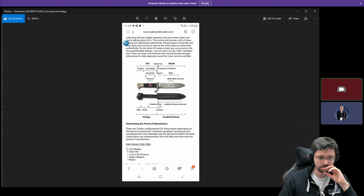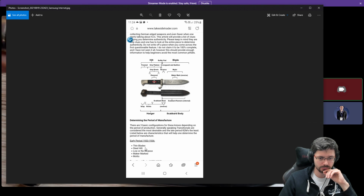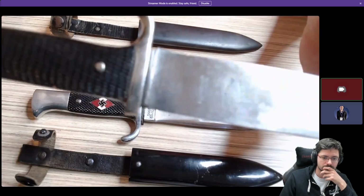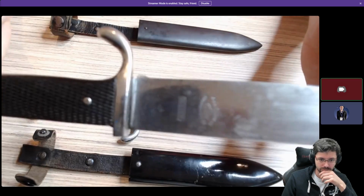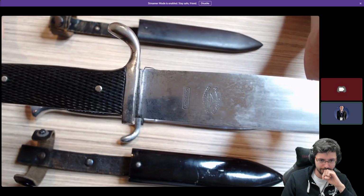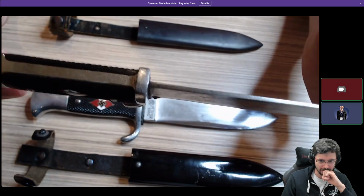So what characterizes an early period blade? We've got thin blades. The hilt is of steel. A very low ricasso or no ricasso. Once again, I'll illustrate with this knife over here. You can see that the ricasso is literally a few mil, and it recesses into the actual physical grip. Can you see that clearly, guys? Yep. So there is a ricasso present, but it's almost nominal. It's literally a couple of millimeters.